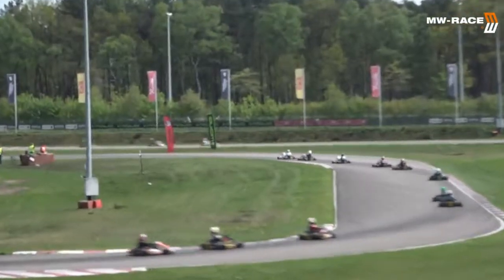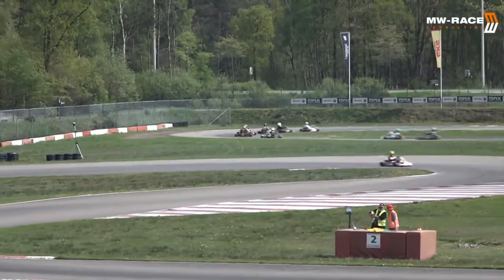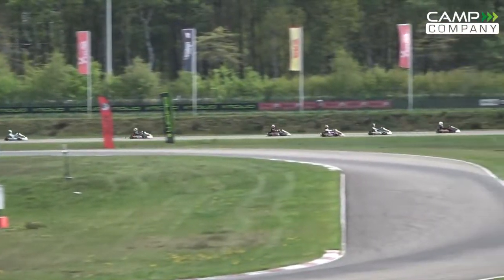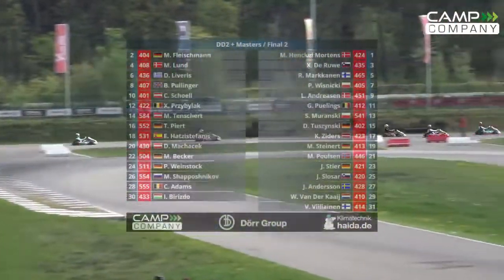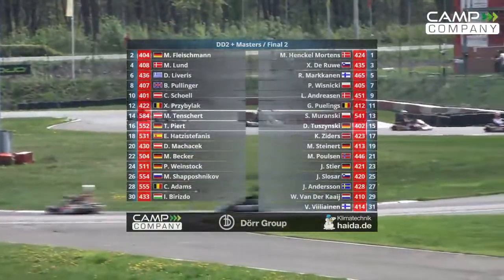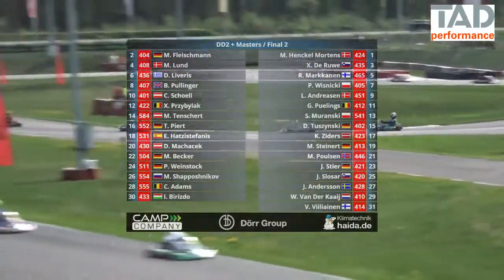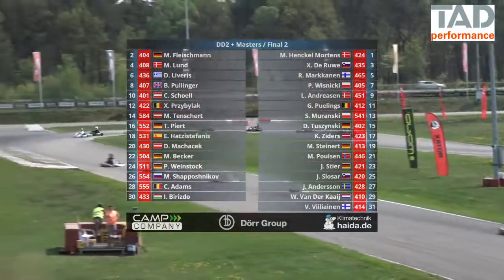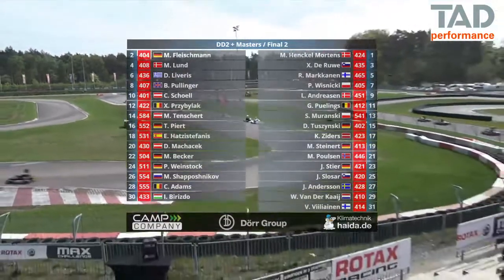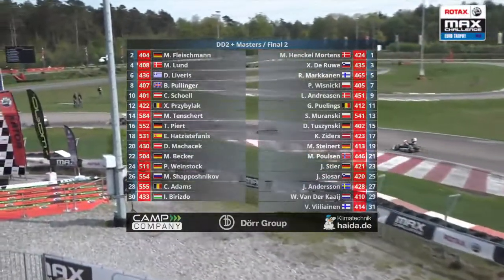Then it's De Roo and Lund, row 2. Markkanen and Liveris on row 3. Wisnicki, Pullinger, row 4. Then it's Andreasen and Schul, row 5. Wellings and Triblak, row 6. Moransky, Tenschert, row 7. Zajinski, Piat, row 8. Ziders and Hatzistefanis on row 9. Steinert, Machacek, row 10. Poulsen and Becker, row 11. Jana Stier, Patrick Weinstock, row 12. Schlosser, Shaposhnikov, Anderson, Adams, Van der Kaj and Villelainen.